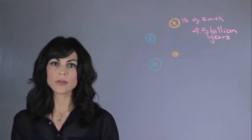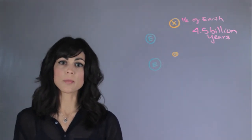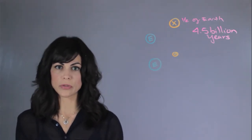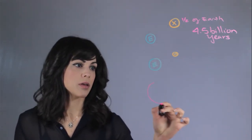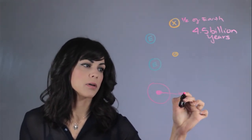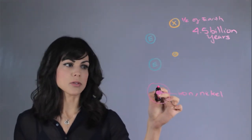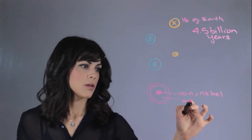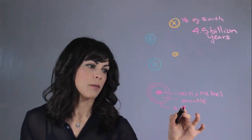So what is the evidence that this is actually true? The first one is the composition. We expect that if the moon came from the Earth, we should have similar composition, if not identical. And this is exactly what we find. So Earth, the way it works is that we have an iron and nickel core, and then the rest is the mantle, which is lava. And then we have the crust that is made out of light materials like silicates.